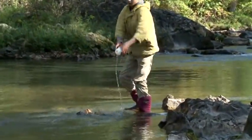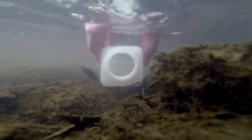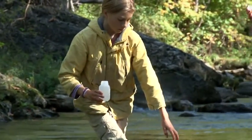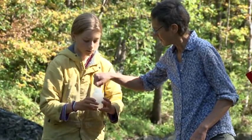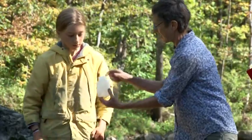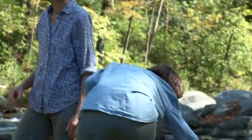Within the channel itself, he's going to plunge the bottle, turn it upright, let the air out before removing the bottle from the water column, leaving a slight amount of headspace and capping the bottle, making sure not to cross-thread the cap. And place the sample in the cooler alongside the blue ice pack.